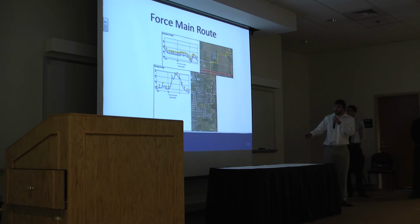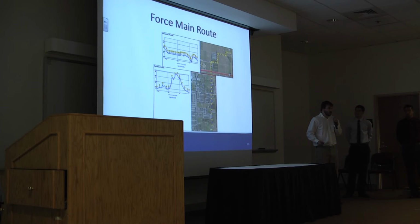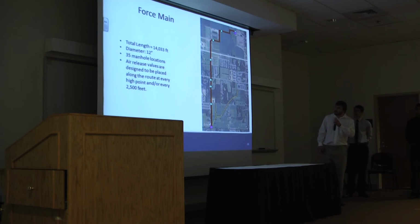As you can see along the route, there are two rather large hills. This makes selecting a pump for this project very difficult due to the large amount of elevation that we'll have to pump through. The total length of this force main is about 14,000 feet. It's about 2.8 miles long.